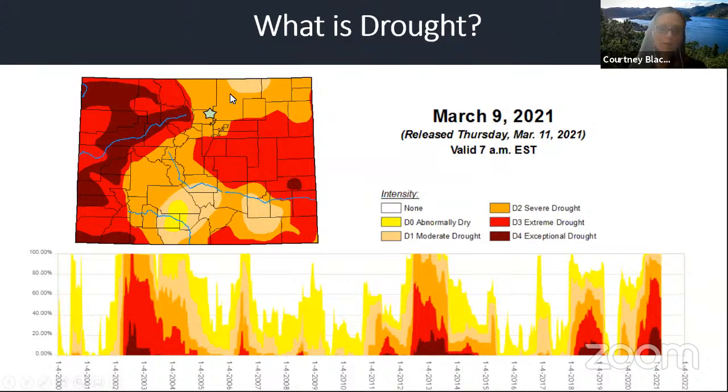Now, the upper corner here is showing what the state of Colorado was in terms of drought conditions on March 9th. So this is prior to the big snowstorm that we just had. But as you can see, all of the state here is in some level of drought. And so as we move into the springtime, this is something the town of Erie is really looking at and watching, particularly since we're just at the onset of the irrigation season that's going to be starting within the next month or so.